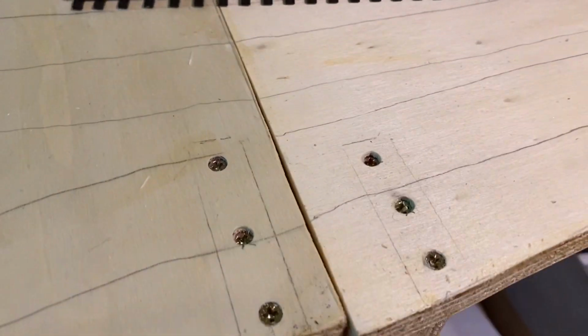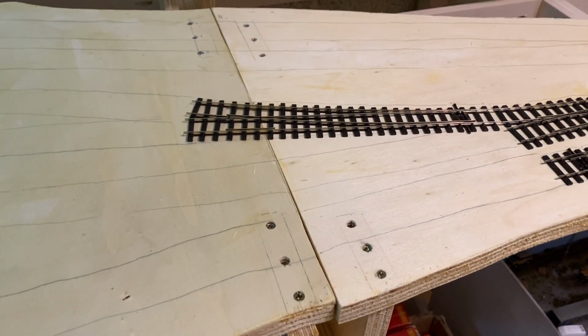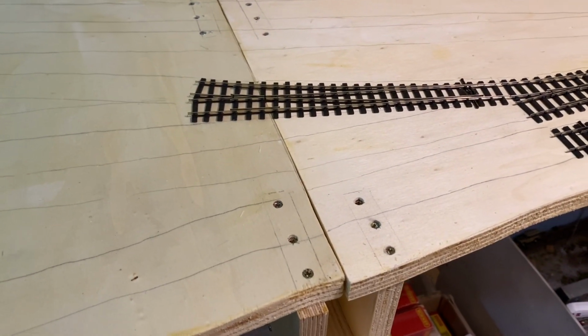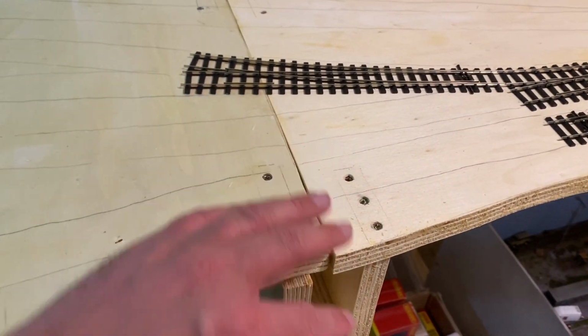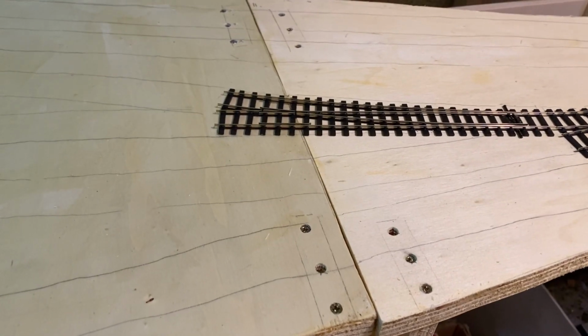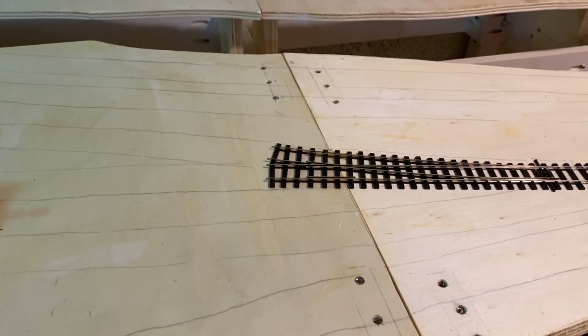The slight gap we can see here is where each of these sections has been cut by hand, or at least by a jigsaw. So there are a few gaps, but that's not going to be a massive deal at all. That can either be filled with a little bit of wood filler, or in reality, once the scenery's on there, you're not going to know that it's got a slight gap in it at all.